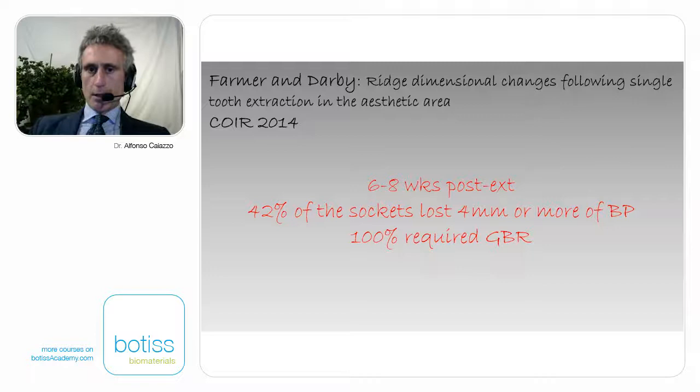published in the Clinical Oral Implant Research in 2014 by Farmer and Darby. They were taking 20 aesthetic extraction sites in the aesthetic area, and they were considering the ridge dimensional changes following tooth extraction. They were measuring the dimensional changes 6 to 8 weeks post-extraction.